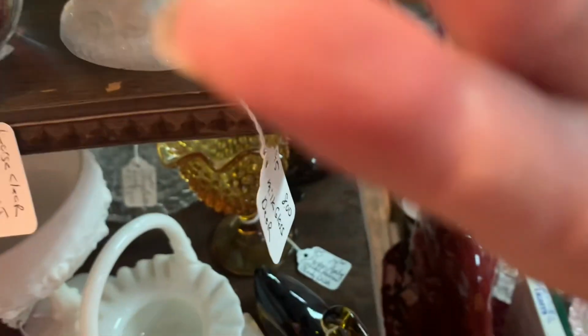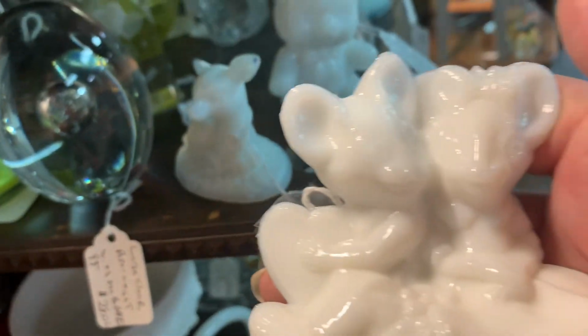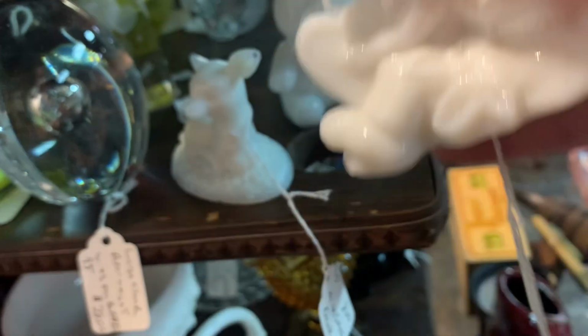These little mice, look at those guys. Those were cute too. Anyway, yep, I kind of wish that I had gotten the little deer.